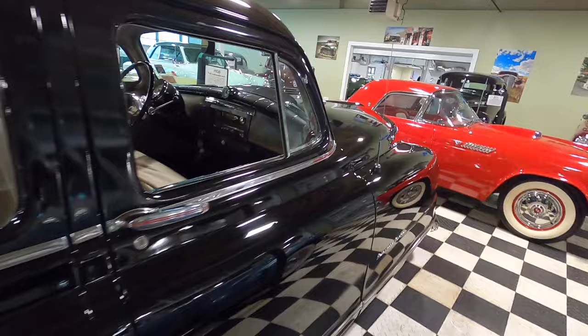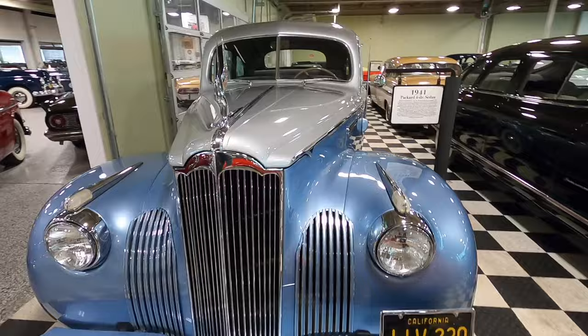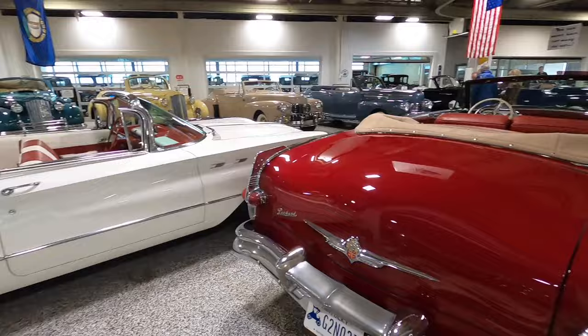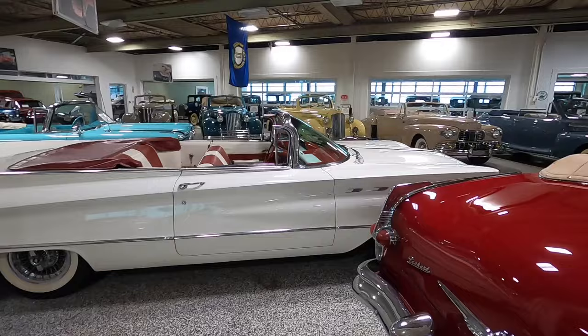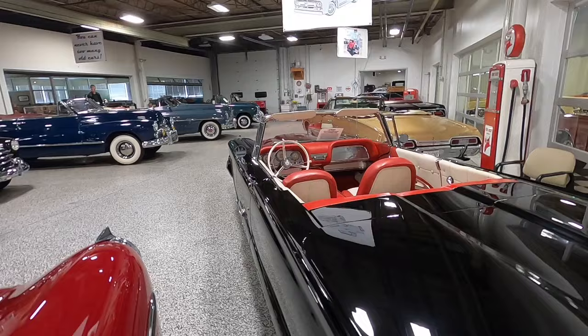It's a 1950 Nash. And of course, we've got a Packard four-door here. '59 Edsel Corsair, the turquoise one. Looks like a '60 Buick. Now, '67 Chevy over here, we'll go check out. '59 T-Bird.